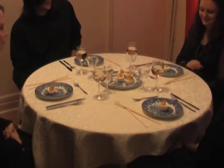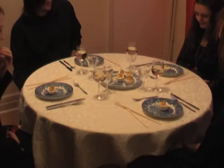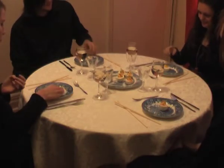Our starter today is served with a seafood selection on top with chives, and it's been laced with paprika. Just eat as you feel free.